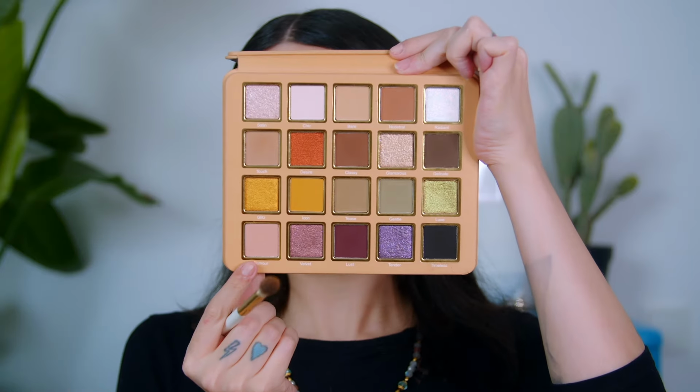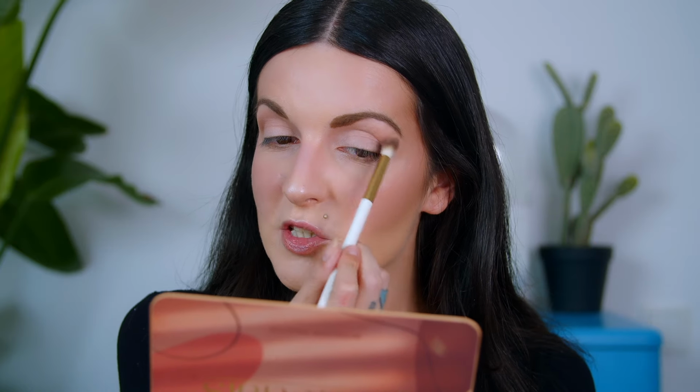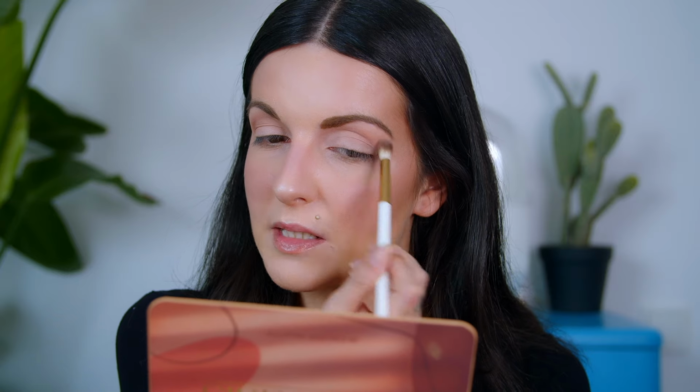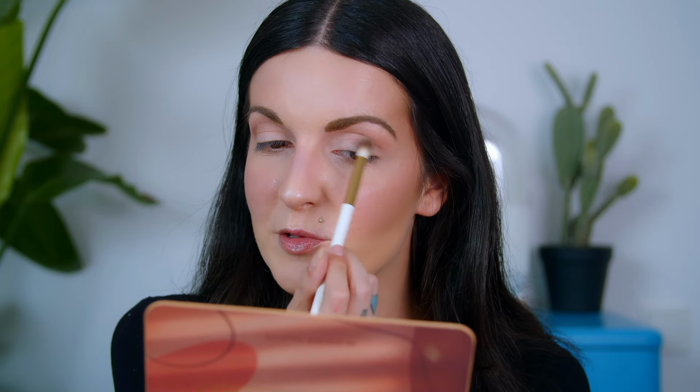And for the rest of the palette, I'm going to be posting shorts with this. And I cannot wait to play around with this. I feel like I'm going to go in with this pinkier shade here, Rumor. This one right here, I'm going to put that all over my crease. Now this shade almost pulls a little bit warmer than what it looks like in the pan, but it's beautiful. It's almost like a muted peachy pink brown shade.